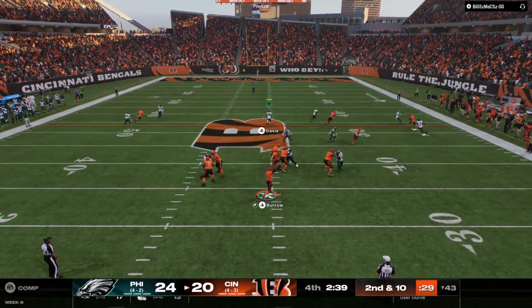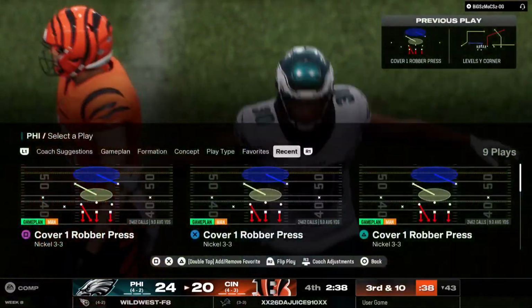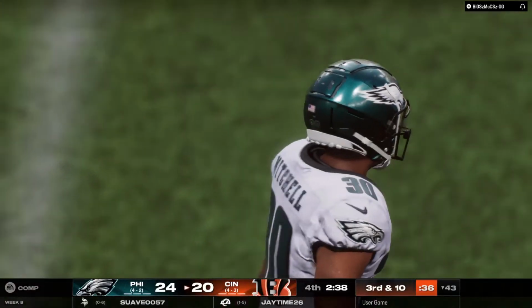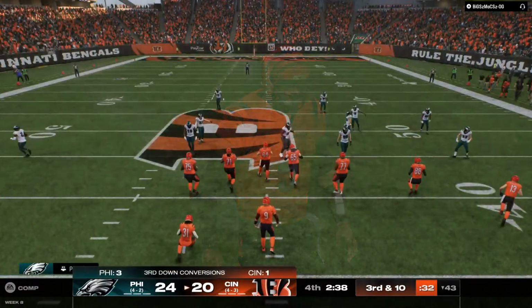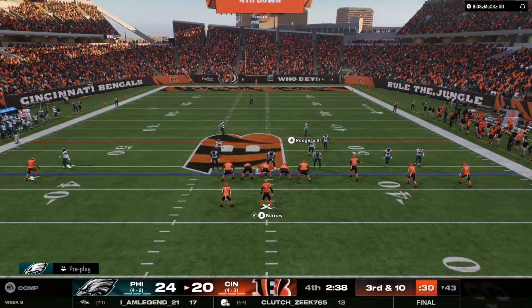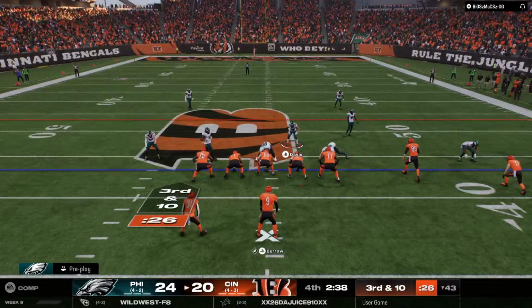Burrow looking to pass. Firing quickly, but it's incomplete. Well, they approached this drive with a lot of confidence after their last one ended up as a touchdown. But incompletions on their first 2 throws has them huddling up and trying to figure out a big play here on 3rd down to get their momentum going again.